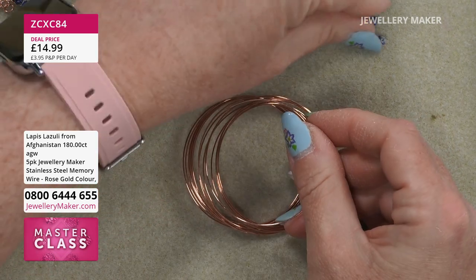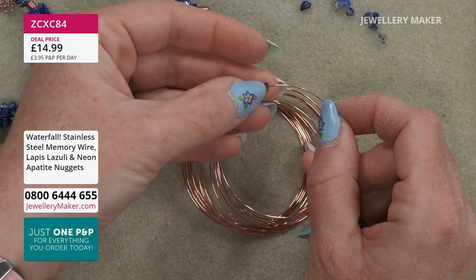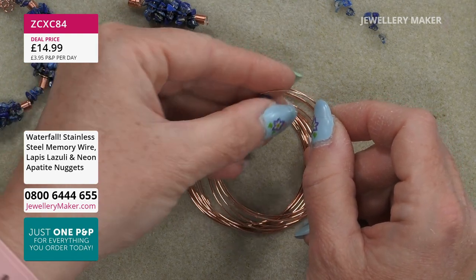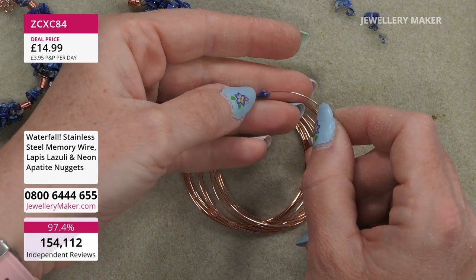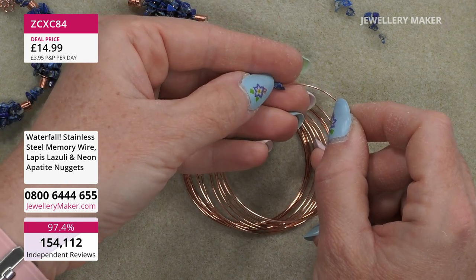Because memory wire has got a curve in it, if you imagine, the hole in your gemstone needs to be that much bigger for the curve to go through. So that's why usually the flatter chips and nuggets will go onto your memory wire a lot easier than your straight ones. And now I can't see where the hole is because I can't lean in.